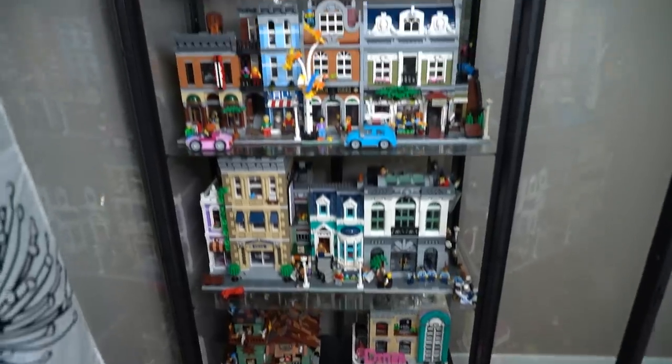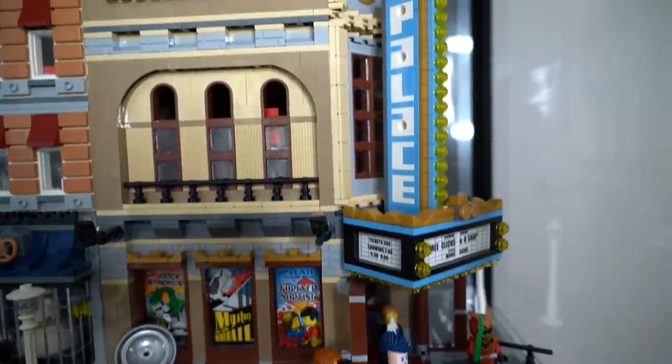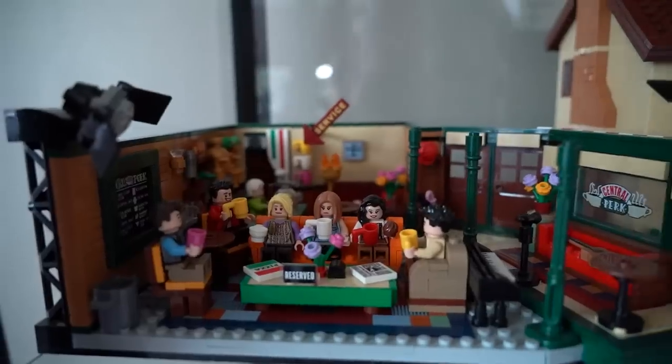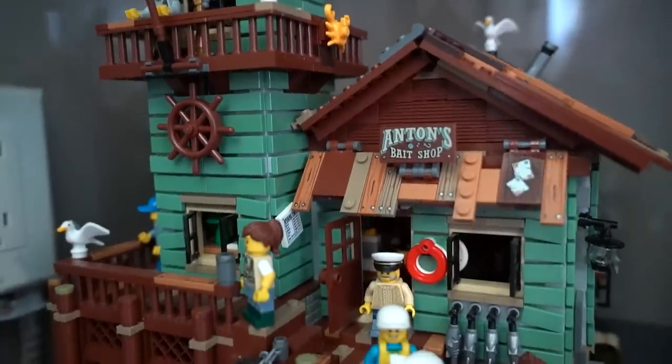In their living room right now, they have over 15 large Lego sets on display, from funky modular buildings to Harry Potter. There's Beatles, there's Star Wars, there's Simpsons, Friends. And as a fellow nerd myself, I'm just very excited to see this collection in person. It's cool, guys, it's cool.